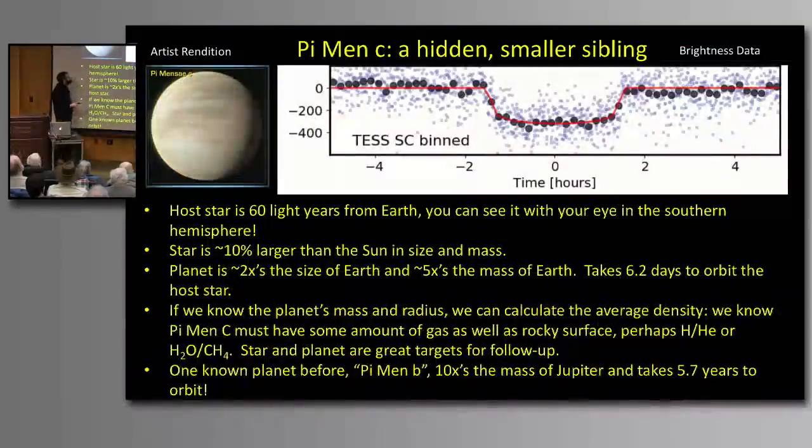So let's start with Pi Mensae c. This is a very interesting host star. It's actually pretty close by, about 60 light years away. This is going to be a common theme, by the way, for all three planets. It's so bright that if you're in the southern hemisphere, say you go to Chile or Australia, you can actually see the star with your naked eye. That's how bright and close the star is.